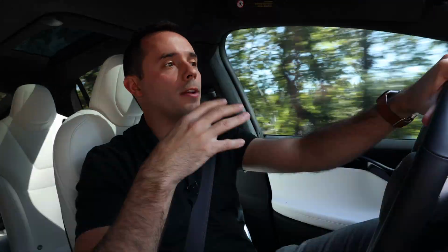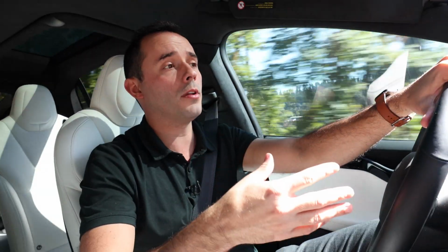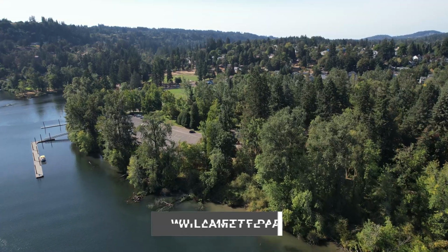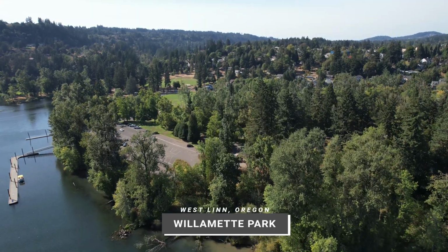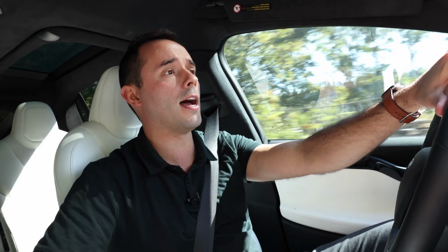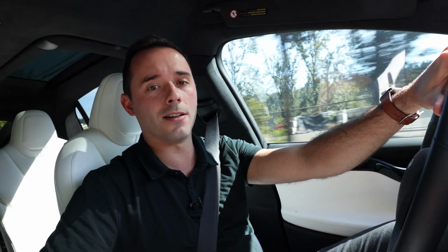In addition to all the great architecture around Old Town, you have a couple fantastic parks, including Willamette Park, where you can actually launch your boat into the Willamette. One of the big differences between West Linn and Lake Oswego is the ease of access to the Willamette River in terms of launching an actual motorboat. In Lake Oswego, you can easily do paddle boards or kayaks, things like that. If you want to actually get onto the Willamette, you gotta come down to West Linn.